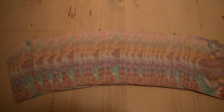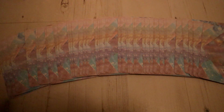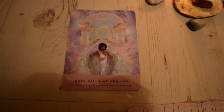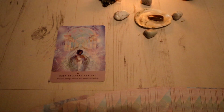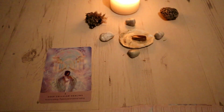Okay, so I've shuffled and spread the cards. I'm not very good at doing these spreads yet, and the first question is, what are you releasing with this full moon? So I am going to go for this card. That is deep cellular healing. I pick this card all the time. And a recent Reiki session that I had, we kind of focused on that. So maybe that card's coming up because I need to give myself a bit of a break.